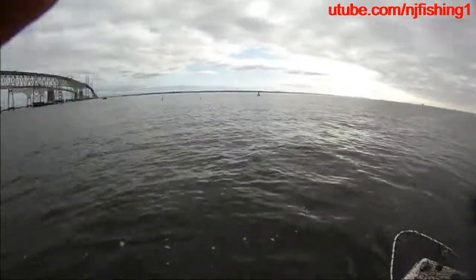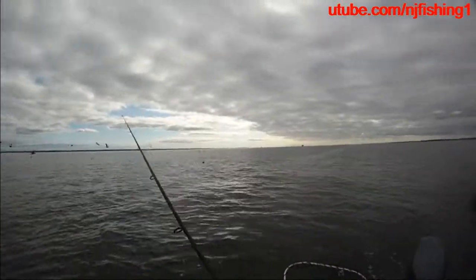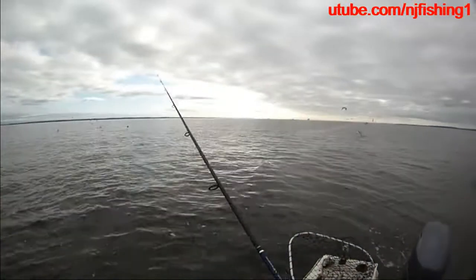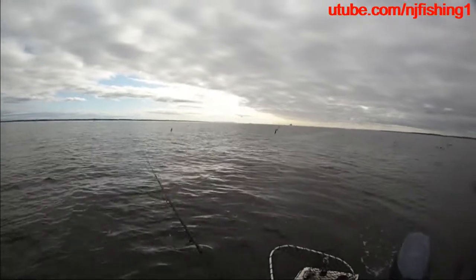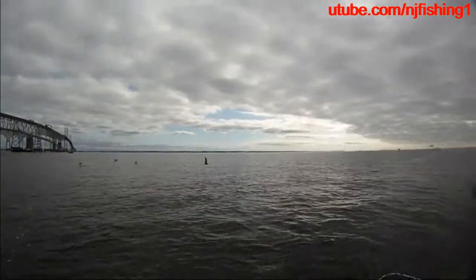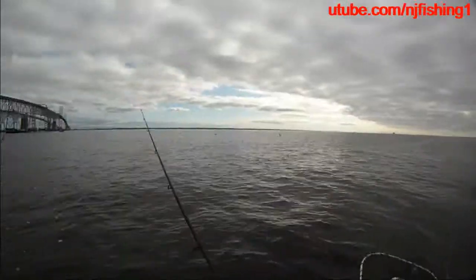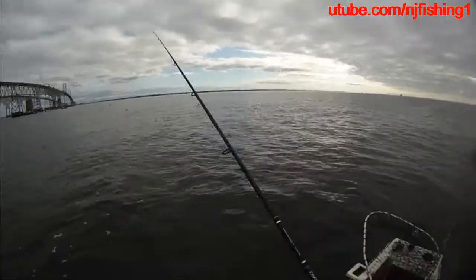Chasing the bay fish. The birds are chasing the bay fish now. See right in front of my boat. The birds are chasing the fish. See the birds chasing my fish.